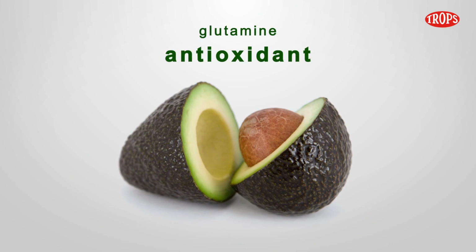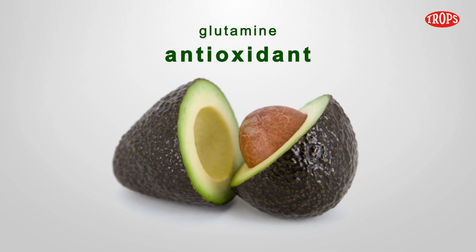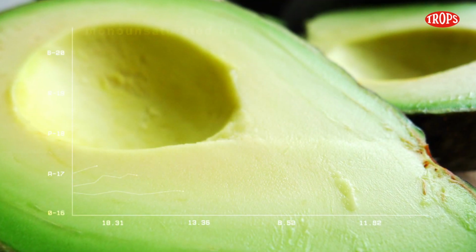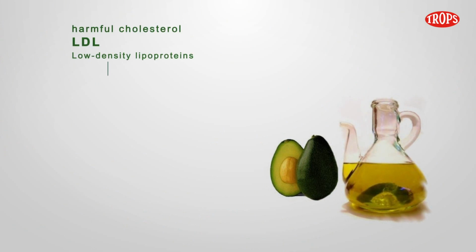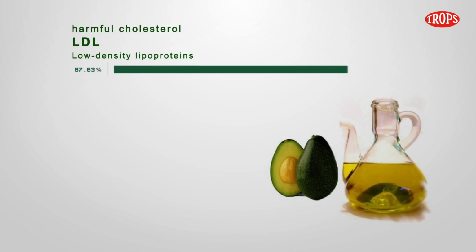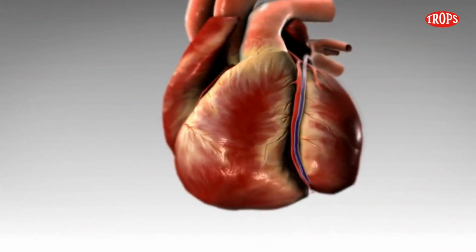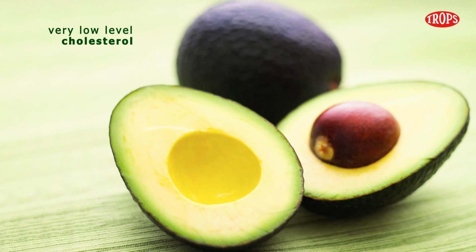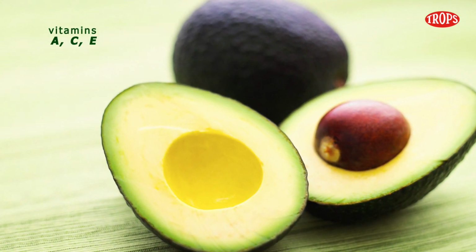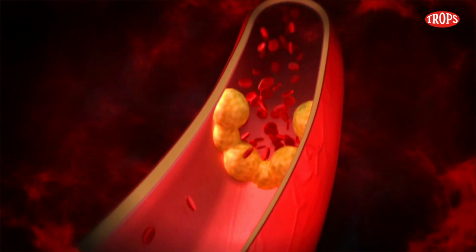It also has a lot of glutamine, an antioxidant that serves to capture free radicals that can damage our bodies. But without a doubt, its dominant feature is the quantity and quality of its monounsaturated fats, popularly known as good fats, such as olive oil, which helps to reduce bad cholesterol and increase the good, helping to protect the heart. It is extremely rich in the three antioxidant vitamins that fight against the free radicals: cancer, A, C and E, premature aging and heart disease. This fruit is suitable for people with high cholesterol and diabetes.